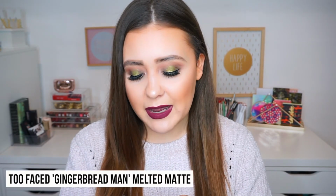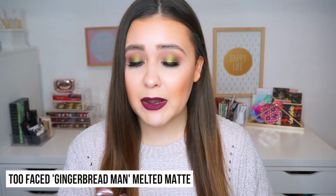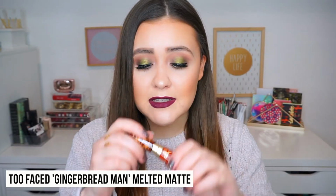Then again, this might come as no surprise since I talked about it and use it in almost all of my tutorials, but this is the Too Faced Melted Matte Liquefied Matte Longwear Lipstick in the shade Gingerbread Man. So this came out in their holiday collection, and it has little gingerbread men on it. It also smells like gingerbread, and this shade is stunning. Look at that. So this is more of a burnt orange red shade, I would say.